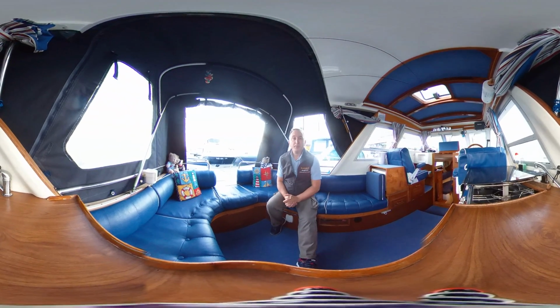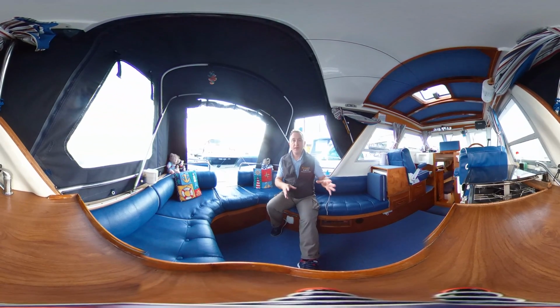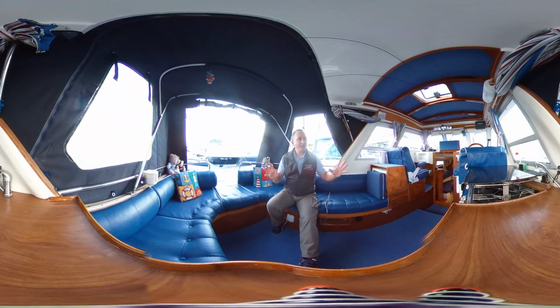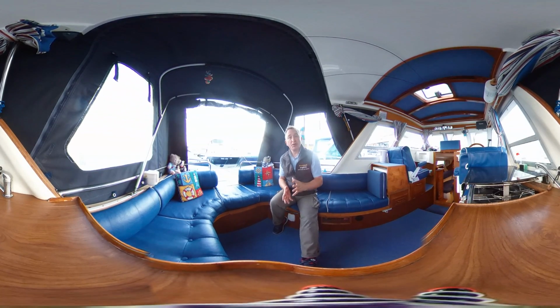Hi everybody, this is Tim from Boat Yacht Brokers for a cockpit tour of this 1999 Saga 26HT powerboat. Now, as you can see, she's an absolutely lovely boat, and we hope to show you around this cockpit in virtual reality. So what does that mean for you?